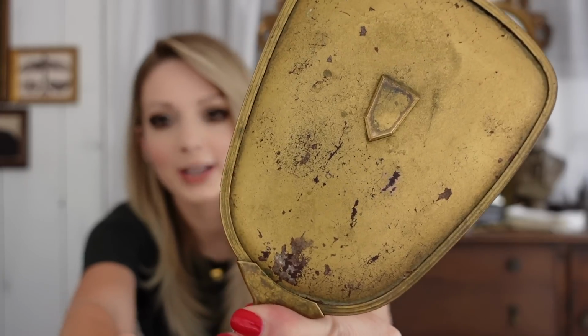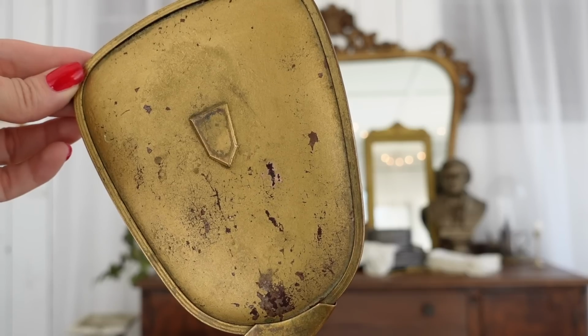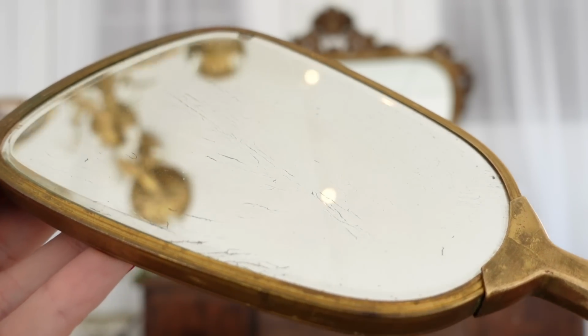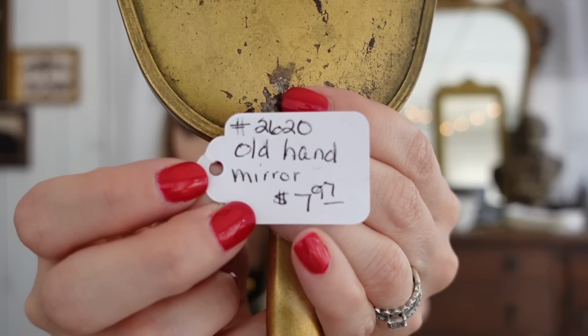This is so pretty. I love the patina on it, just all of the chipping and everything. The tone of it is so beautiful. This is just a gorgeous piece. You can kind of see it does have some wear on the actual mirror as well, but it's a pretty decent mirror. And I got it for such an odd price, $7.97. I just love this. For some reason, the design of it makes me think 20s or 30s. I haven't had a chance to really look anything up.